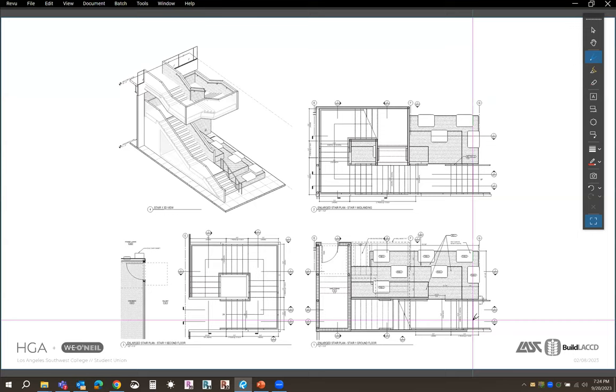There was one question in the chat, and I think it may have been thoroughly answered in the development of this project, but it stated: Dan, how do you start your projects? Do you already have a plan for what you are designing when you are visiting the location?